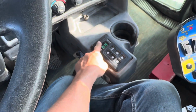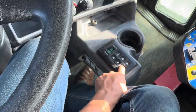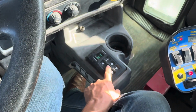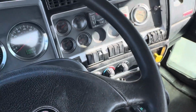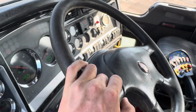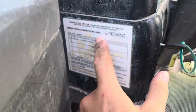Automatic Allison transmission goes right into gear very easily. Has a lot of power. You can see that thing jumping right into gear. Okay. Go ahead and pull that. Now we'll go ahead and get you a quick little operations video of the thing working. It has passed inspection, annual inspection.